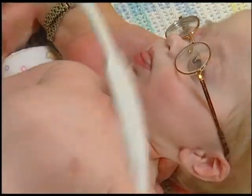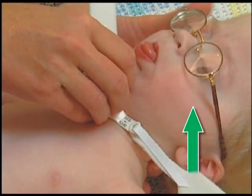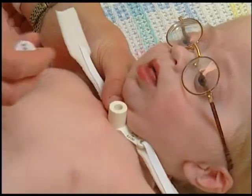If you have trouble inserting the tracheostomy tube, flex the neck back by placing a hand under the neck and lifting up.